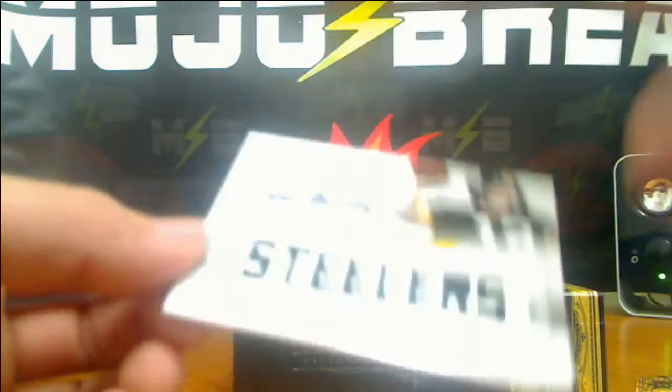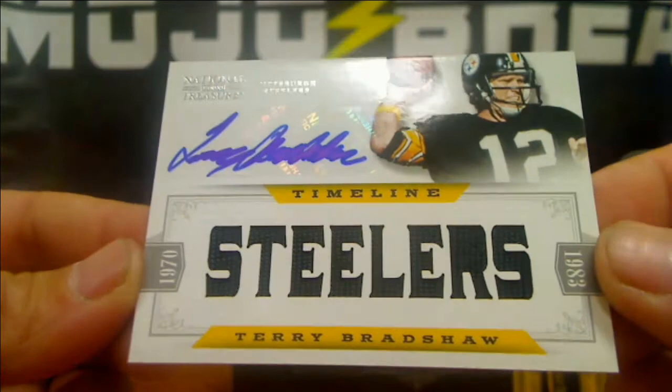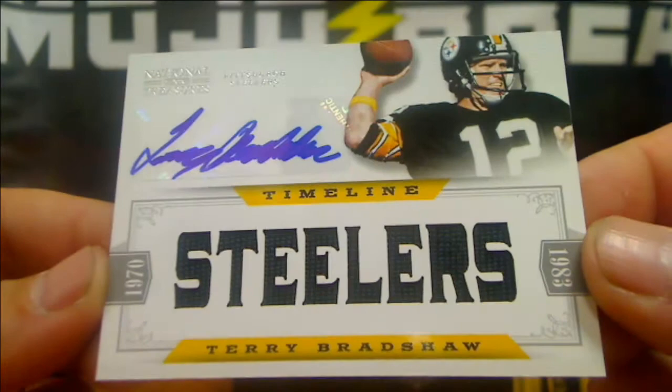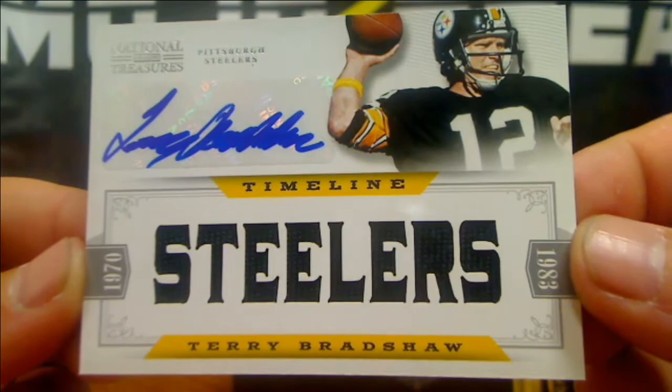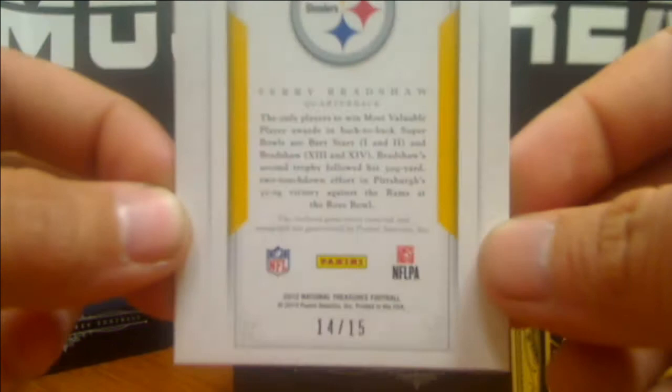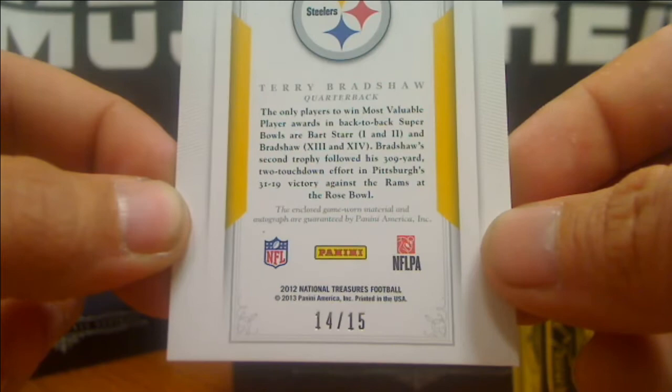Timeline, Steelers, Terry Bradshaw, auto. Terry Bradshaw, timeline, single color relic, auto for the Steelers. Okay. Yeah. And that's 14 of 15. Oh, we paused up here. Paused up for a long time. There we go. 14 of 15. It's a nice card right there.